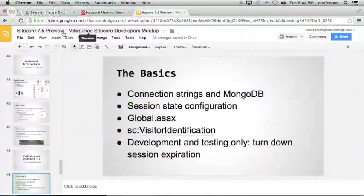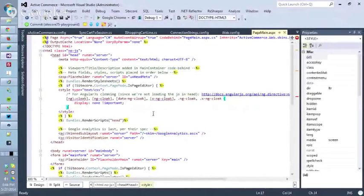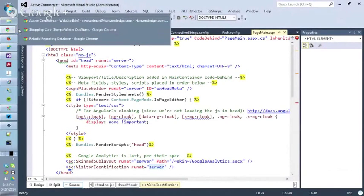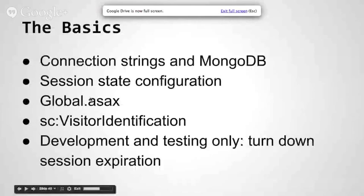And what else did I want to show you guys here? So visitor identification is quick, if you aren't familiar with this, you can see in the head of my page here I've added the SC visitor identification tag, run at server. That's all you need to do. I believe there's a similar HTML helper for Sitecore MVC. So that's the basics. Remember global ASAX, because I lost about 2 days to that.